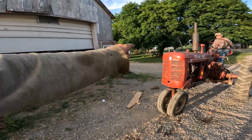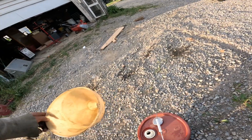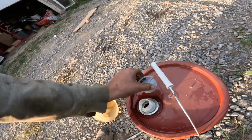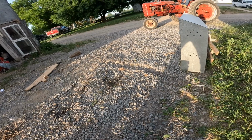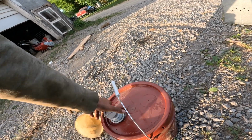There he goes. Adrian's gonna go around the shop, put gas in. We ended up putting some hydraulic oil in. I'm gonna put this stuff away. Had no idea how much is supposed to be in there, but it's enough to use now, or enough to pick it up.